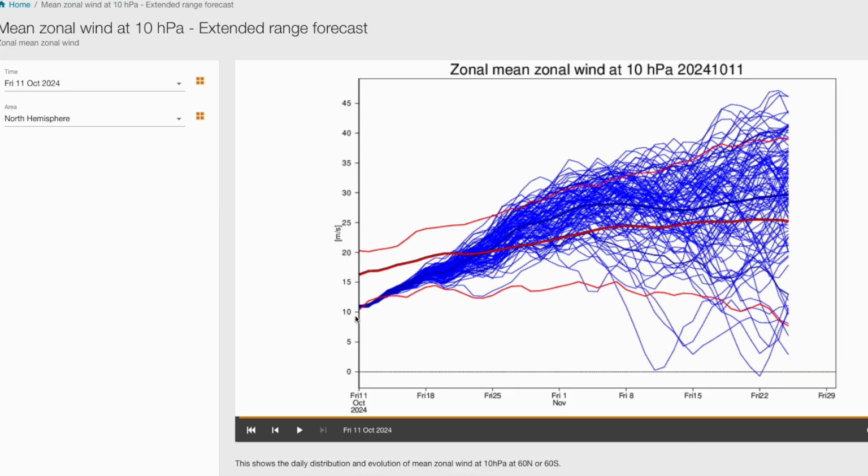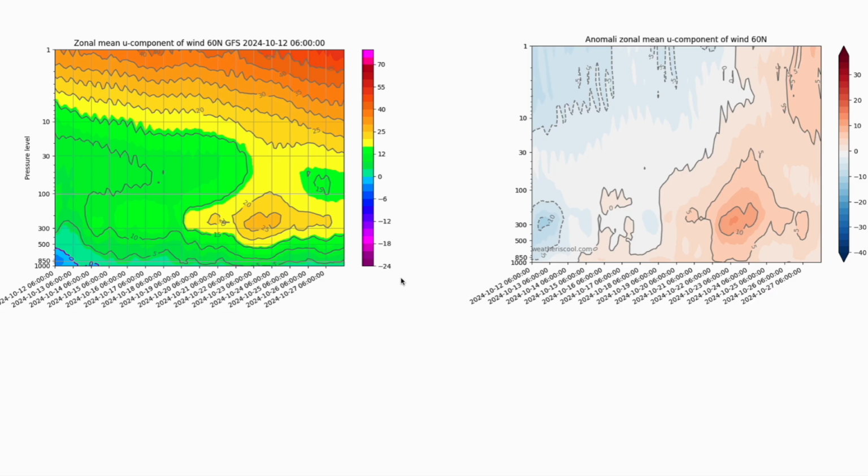You can see, though, majority are average to above average, indicative of a fairly strong polar vortex. If we do look at more of the shorter range, you can see this again evolving here on the charts from weatheriscool.com. You can see on the left, this is the actual wind speeds with the pressure levels, and you can see going from 1 hPa down to 10 hPa, that's sort of the stratospheric level, 30 hPa down towards 1000 hPa, and that is getting towards the surface, towards the troposphere.